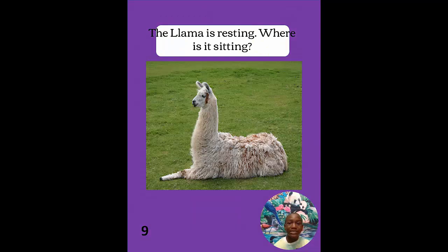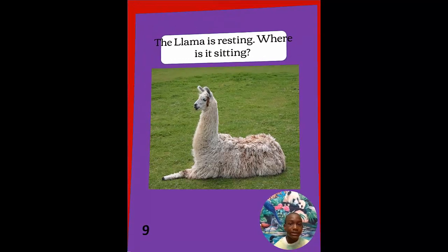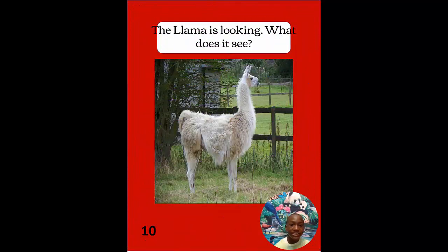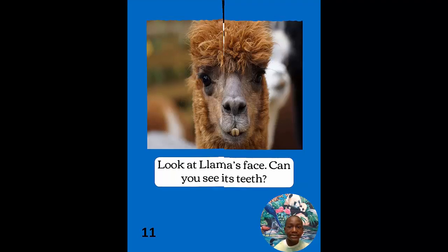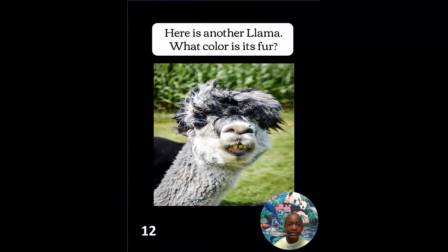The llama is resting. Where is it sitting? On the grass. The llama is looking. What does it see? Look at llama's face. Can you see its teeth? Here is another llama. What color is its fur?